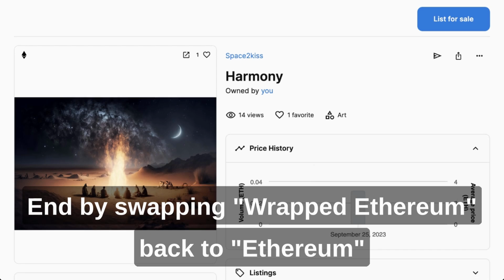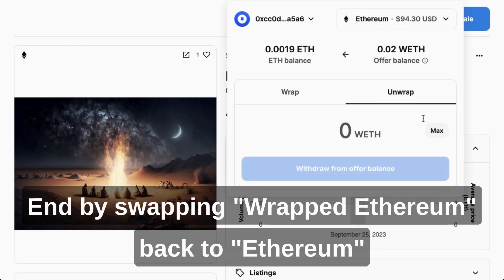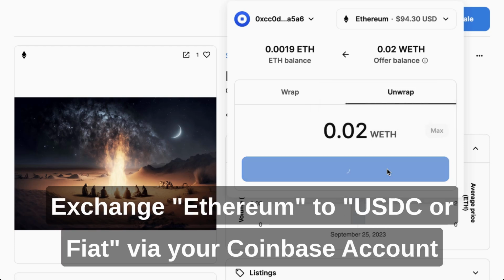End by swapping Wrapped Ethereum back to Ethereum. Exchange Ethereum to USDC or fiat via your Coinbase account.